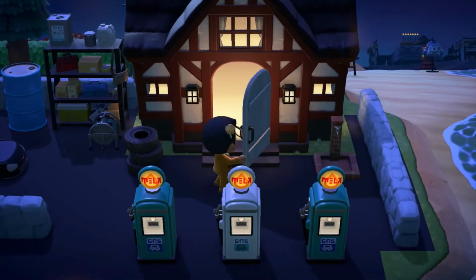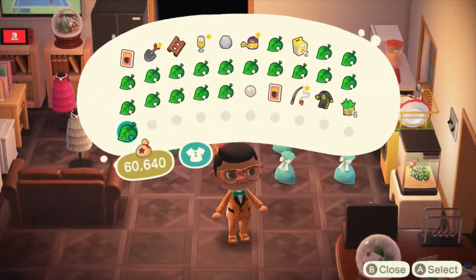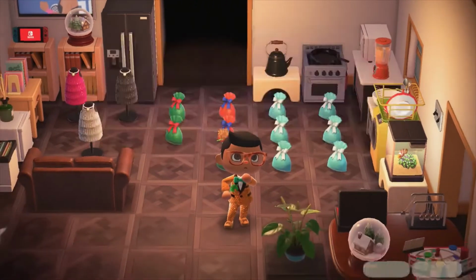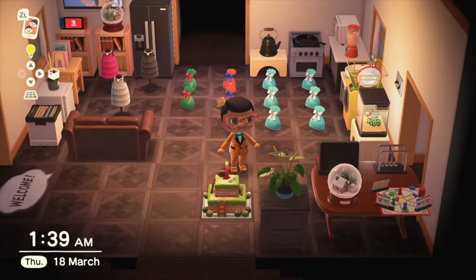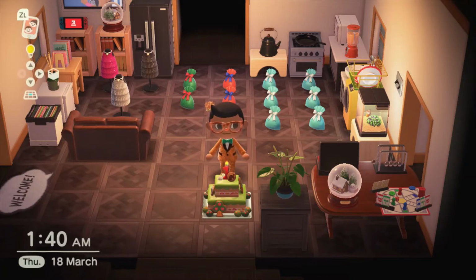I want nothing more now at this point than a content creator to make this cake in real life, and maybe do like a celebration stream. See, this is where I wish that we had our own space, because I would love to do that. I love making cakes. Let's turn it around so it's facing the right way. Wow.